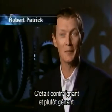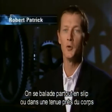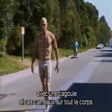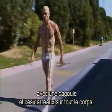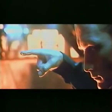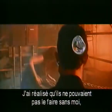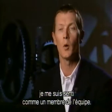But it was pretty extensive, and it was also embarrassing. You're out there in your bikini briefs or a pair of nude underwear that they gave me or something, and a skull cap, and you've got these 3-inch squares all over you, and you're sitting there kind of going, wow, this is really a trip. They really included me. It wasn't just about the technology, and there was a realization that we can't do this without you, and you felt like you were a part of a team that way.